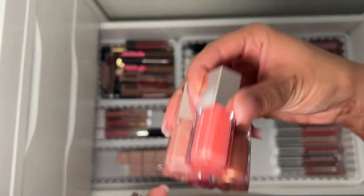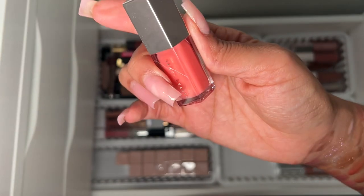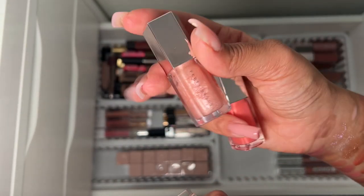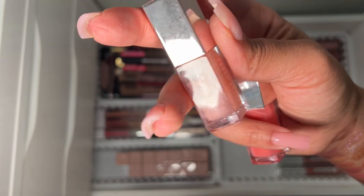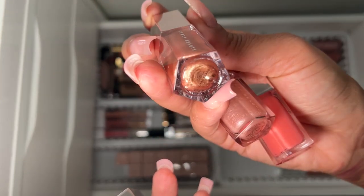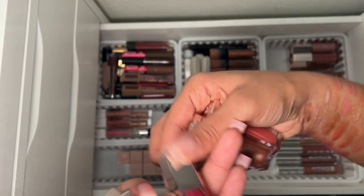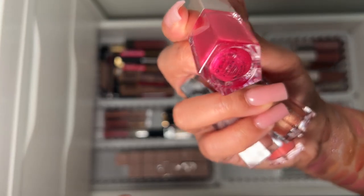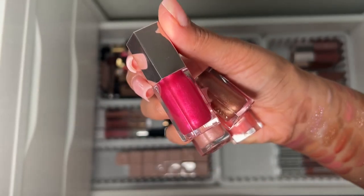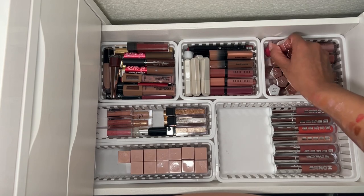And then you have, this is pretty too. It's like a milky peachy. This is Taffy Tease. And then Sweet Mouth. I have a bigger one of these because even though it has a little bit of shimmer in there, it doesn't really show. It's not a lot. Cake Shake, another pretty lighter brown one. And then this one is Ruby Milk. This is another pigmented color that is not my thing.